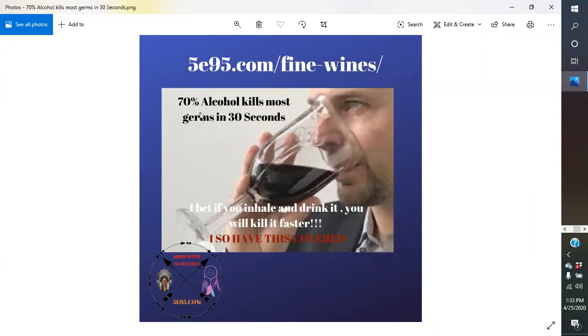It's just really cute. It says 70% alcohol kills most germs in 30 seconds. I bet if you inhale and drink it, it kills it faster, so I have this covered, and then I send them to my fine wines page. But this was an image I saw when I was scrolling for masks, trying to find designs for masks, and this popped up. I was like, oh, I've got to create a meme for that.